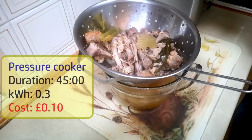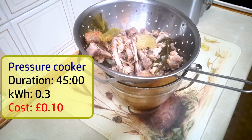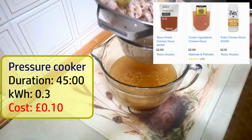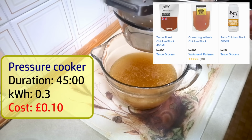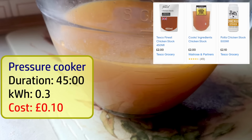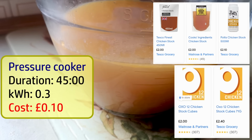And I suppose one sort of wildcard comparison that I feel I need to make: there isn't any version of fresh chicken stock you can buy ready-made for anything remotely close to 10 pence a litre, or for that matter 23 pence a litre if it was made in a pan on the gas stove. In fact, my chicken stock was cheaper than a stock cube, and I think a fair comparison for a litre of stock would actually be 2 stock cubes.